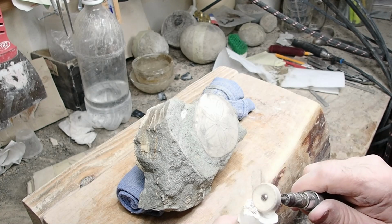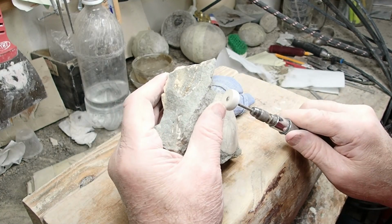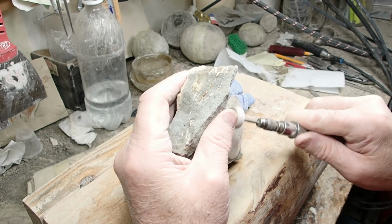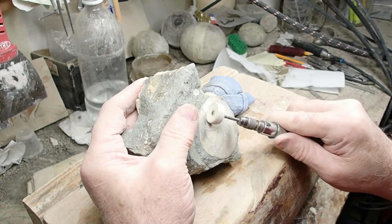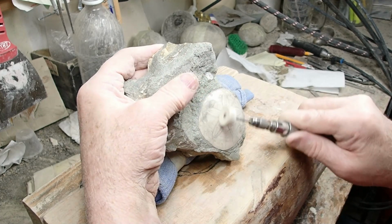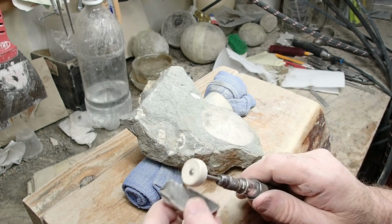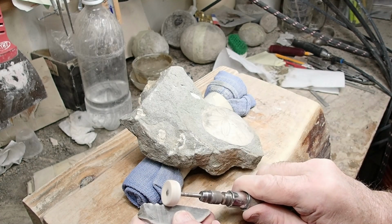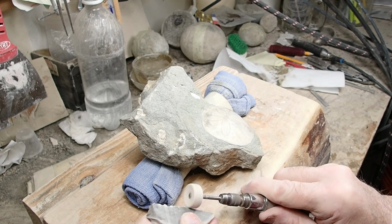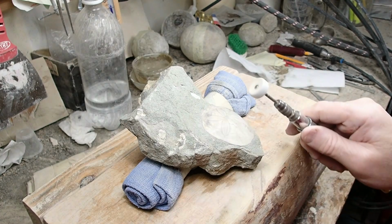I don't know if the camera picks that up or not, but that makes a heck of a difference. I didn't clean this buffing wheel too well. I might have to do that again. That's terrible. Let me clean that again. Okay, that might work. There, that's loading up pretty good now.